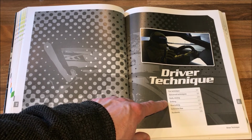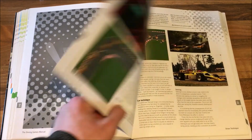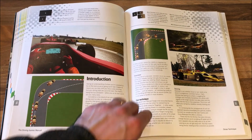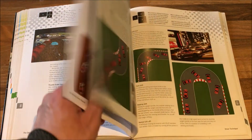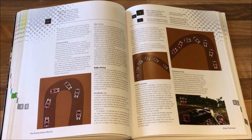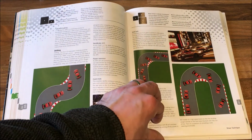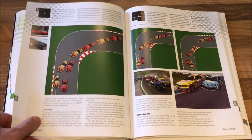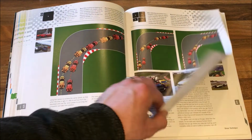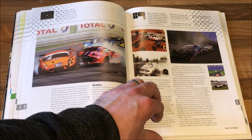Now the book moves into track technique, so it goes into the basic racing line, the real racing line, types of corner and learning the track. Right, here it's looking at rally driving, handbrake turns, lift off oversteer, Scandinavian flick, drifting, overtaking, slipstreaming, accidents and avoidance.